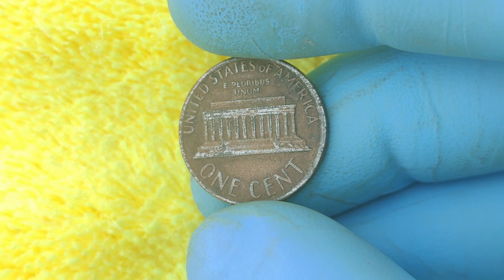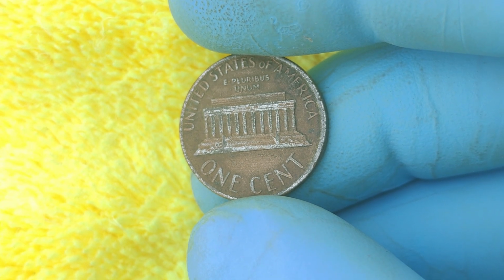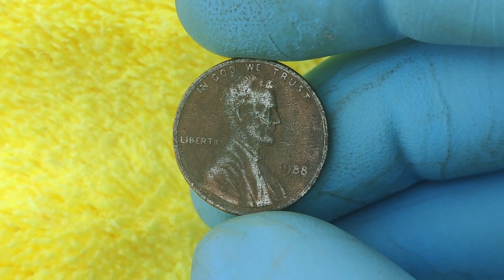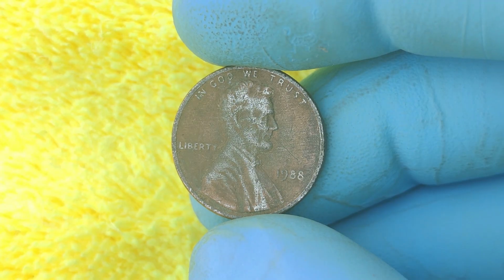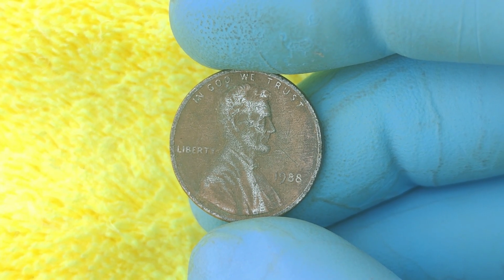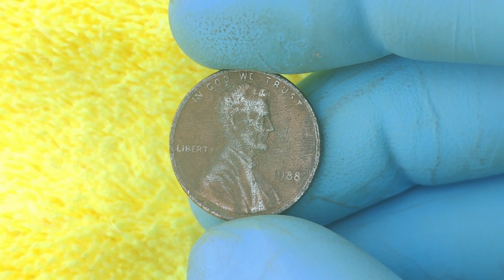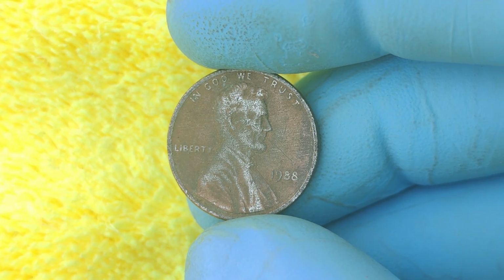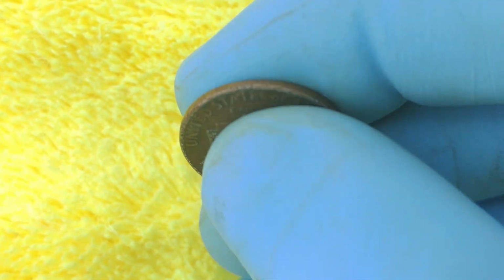A coin graded mint state 60 will be worth far less than one graded mint state 67 or higher. Professional grading services such as PCGS or NGC evaluate coins based on luster, strike quality, surface preservation, and overall eye appeal. Most 1988 pennies you find in circulation will show wear, scratches, dull color, maybe even corrosion. These coins are typically worth only 1 cent.